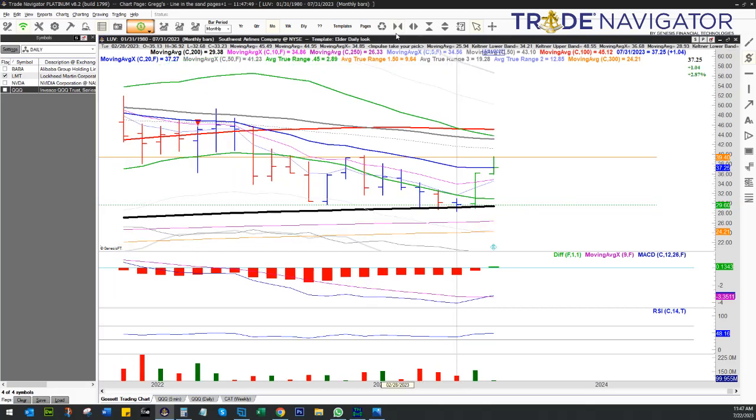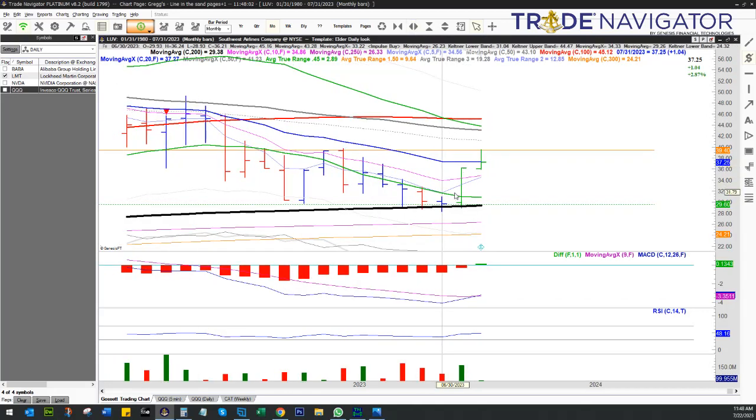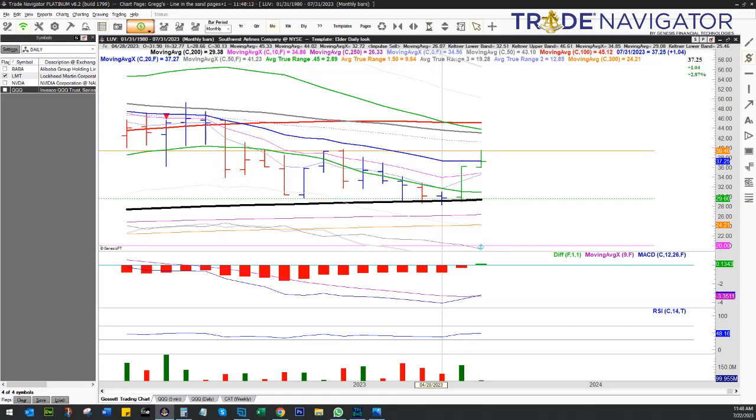Well, look at the chart. Can you take a gander, take a guess why I took the trade? That's right. I took the trade because we rejected the 200-month moving average. It gives me, for one, I know there are going to be buyers that come in at that level. So it's important to get into a trade where you know buyers are going to be coming in, or you can assume they're going to be coming in.